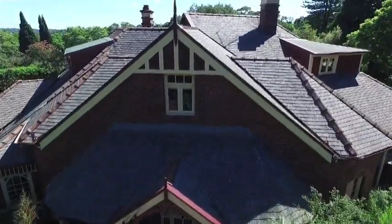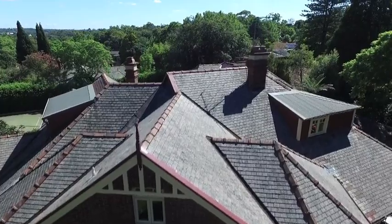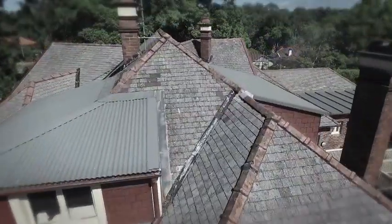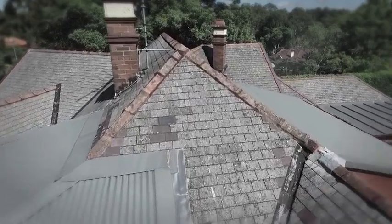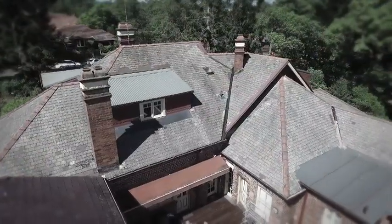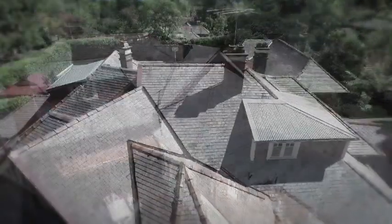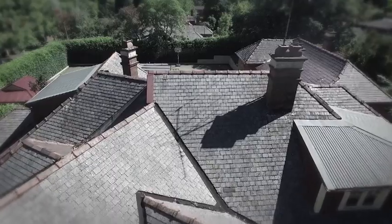Hazeldene House is a landmark heritage home built in the late 1800s. Although the interior has been renovated to a high standard, the old asbestos tiled roof has not. Ad hoc tile replacement to repair leaks and damage over the years is now breaking down. A replacement roof was urgently required.